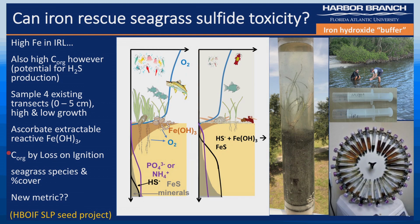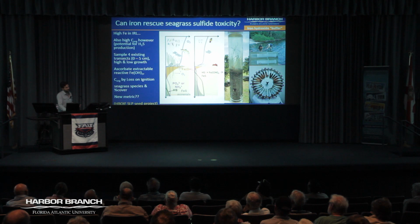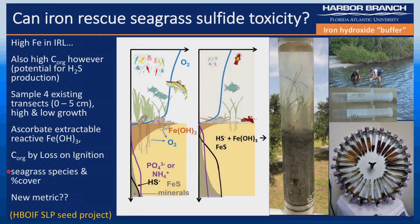We measure organic carbon using loss on ignition. You essentially weigh your sample before, and then you burn it at 500 degrees Celsius, and you weigh it afterwards. And anything that's lost is organic material, and you can use a conversion factor and derive your organic carbon from that. Seagrass species and percent cover, that's sort of our dependent variable.